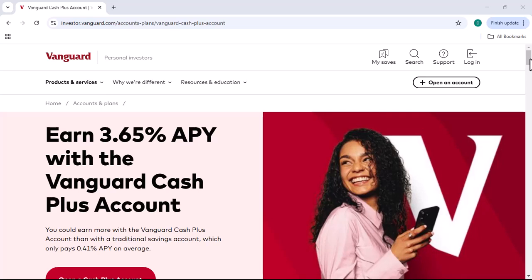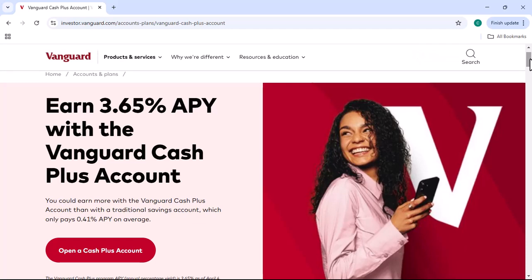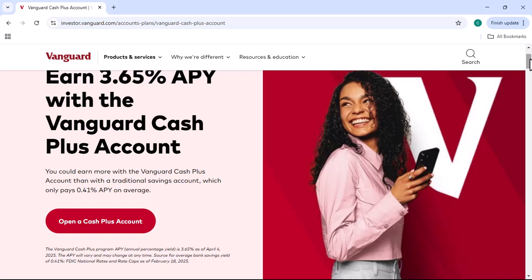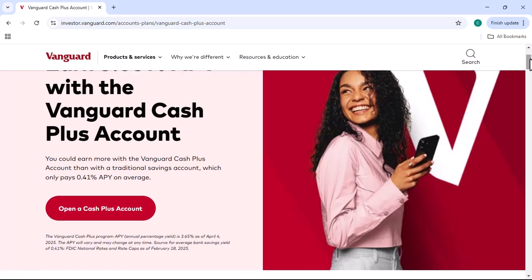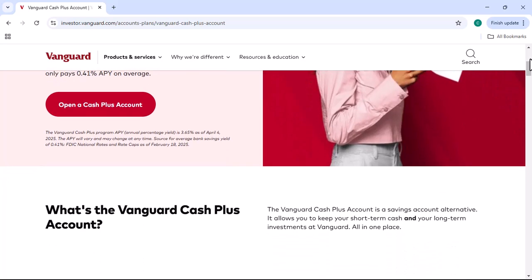Ever wondered how much of your hard-earned money goes towards simply managing your investments? It's a question many of us ponder, especially when it comes to seemingly straightforward options like cash management accounts. Today, we're diving deep into a very specific corner of this, the management fee on Vanguard Cash Plus.